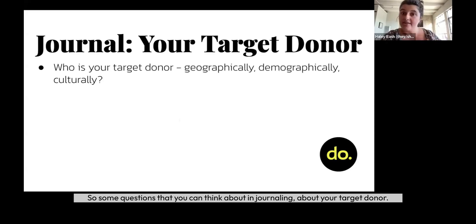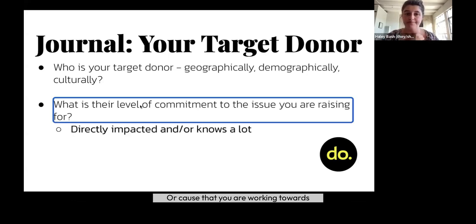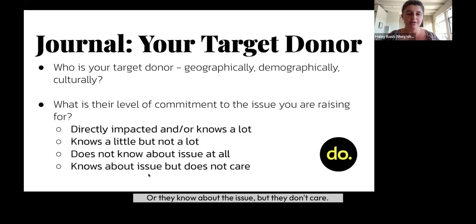So here are some questions you can think about in journaling about your target donor. Who is your target donor? Geographically, demographically, culturally. What is their level of commitment to the issue or cause that you are working toward? They're directly impacted or know a lot. They know a little, but not a lot. They don't know about the issue at all. Or they know about the issue, but they don't care. There are those people, right?